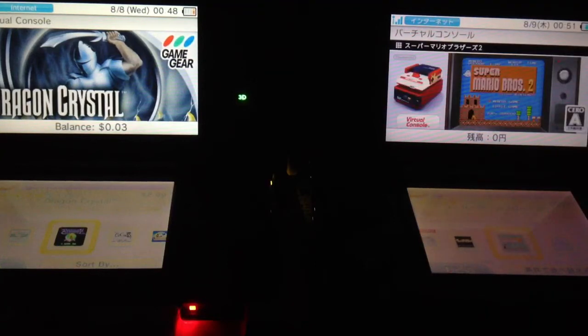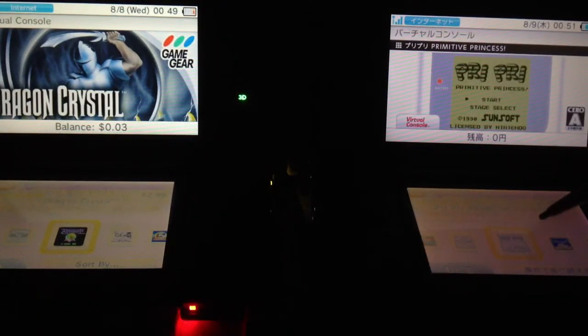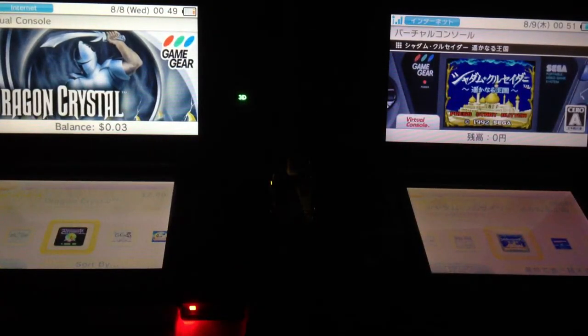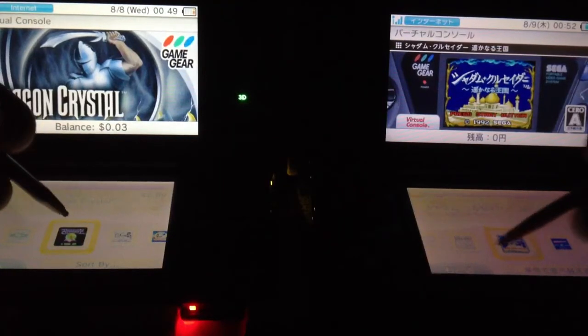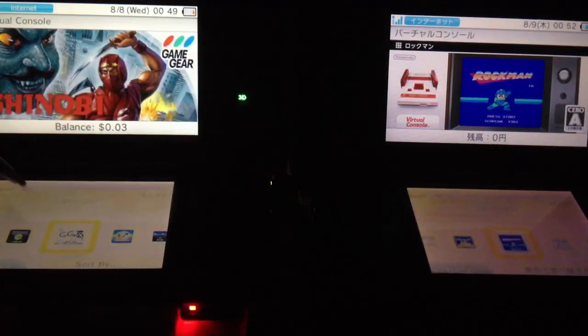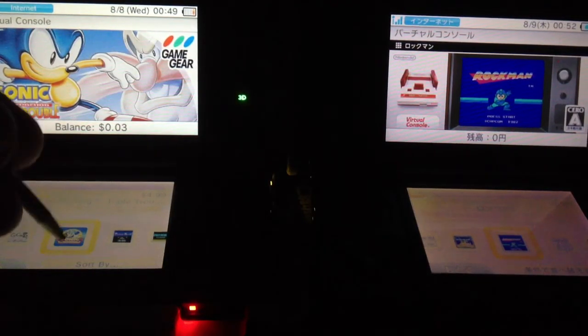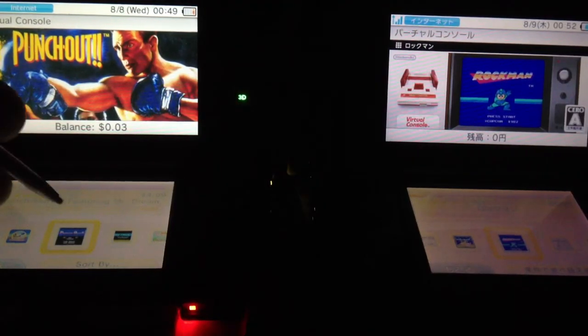Let's see here. Super Mario Bros. 2 I mentioned. The cat. Puri Puri, Primitive Princess. And this is Jaramu Crusader, which is Dragon Crystal. But how are you supposed to know that? I don't know. So, same game. Rockman, which is Mega Man, if you didn't know that. Here's Shinobi for the Game Gear on the American store. Sonic the Hedgehog Triple Trouble Game Gear game. Punch Out, I kind of want that. Not gonna lie to you.